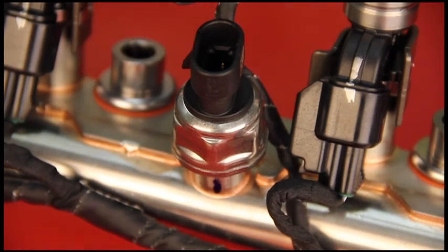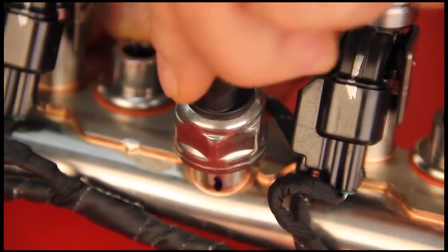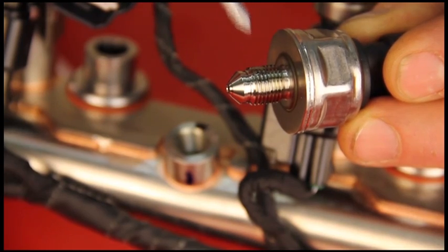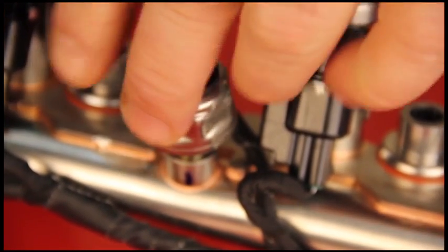A fuel pressure sensor is attached to the fuel rail and it contains a diaphragm and a strain gauge. Both the fuel rail and the pressure sensor are made of stainless steel. A silicone-free lubricant, like a drop of clean engine oil, should be used before mounting the sensor.